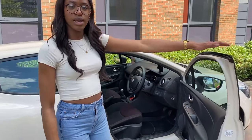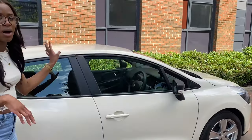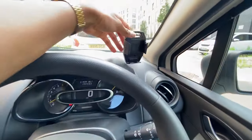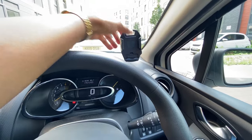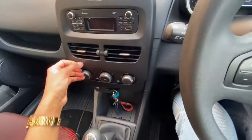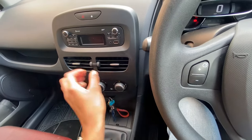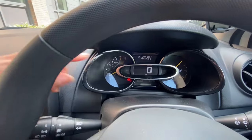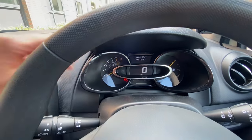Yeah, I think I showed the boot earlier, so I'll show you guys inside closer up. So this is what the front of the car looks like when you're in the driver's seat. I got this little phone holder just to hold my phone whilst I'm using the sat nav and stuff. And then you've got all the little controls like heat and stuff. I've not used this much, to be honest. And then the radio and stuff, and it shows you in really big letters how fast you're driving, which I think is good.